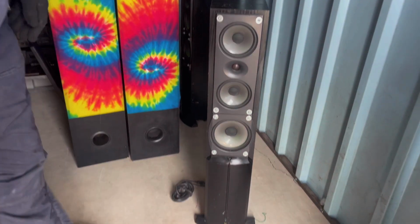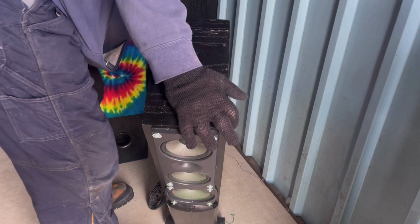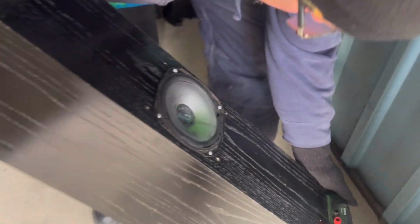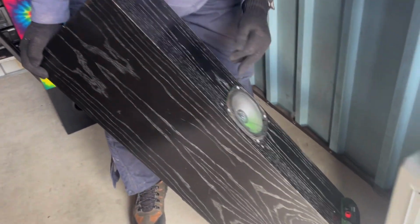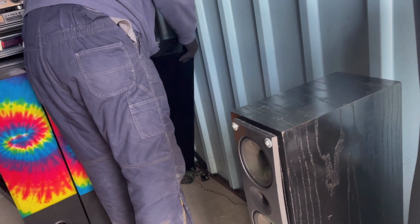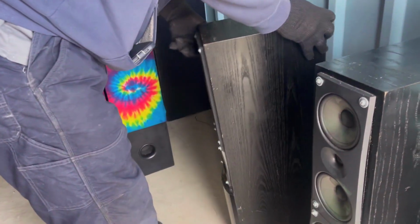What kind of speaker is it? I can't read that. I can't either. Infinity. That's a good speaker. Okay, so you have two of those? But some of the speakers need to be replaced. Okay, that's probably what he was doing. So you could sell those as a project or for parts.